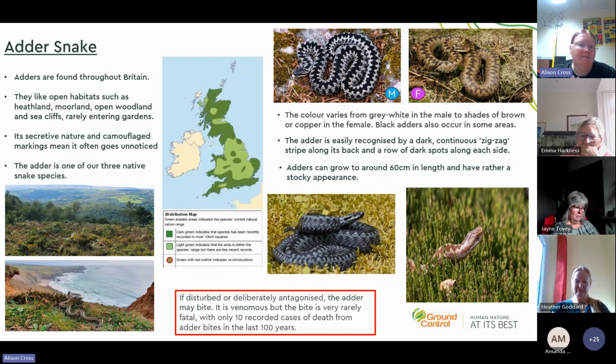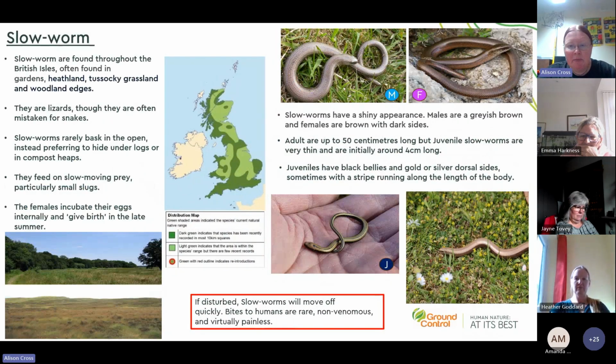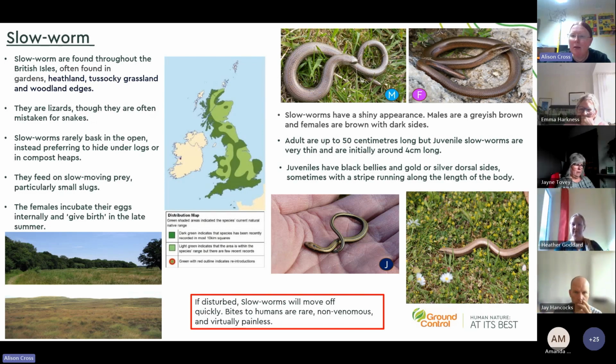So slowworms are one of our reptiles. They're not technically a snake or a worm. They are legless lizards. They do have the ability to shed their tails when they're startled, in the same way that most lizards do in the UK. These are the ones that people are going to be most familiar with. They're the ones that are in people's back gardens. They love compost heaps and logs.